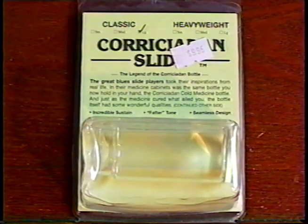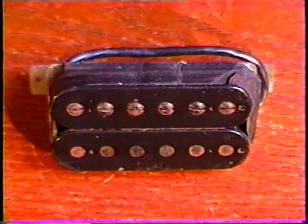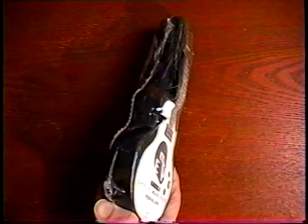It'll be real helpful as I move from a laptop to an iPod for my live solo performances. This is also helpful, a medicine bottle guitar slide. I accidentally broke my last glass slide. I got a Jackson humbucking pickup, a package of guitar polish, some Spanish guitar strings, and this EMP music t-shirt came packaged in the shape of a guitar.